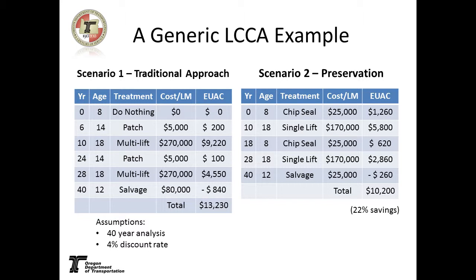Because what's going to happen is if we do that chip seal today, at year 18, we would have had to do a multi-lift. Well, when we do a chip seal, by the time it gets to 18 years since the last overlay, it doesn't need a multi-lift treatment. In fact, sometimes you can do another chip seal. It kind of depends on the road. But for my case, I'm kind of making this up using anecdotal data. In my case, I see a lot of times where if we had put a chip seal down, we're able to come in and do a mill and fill or a standard overlay on top of it, because the alligator cracking that started didn't branch out and start to break down the wearing course.